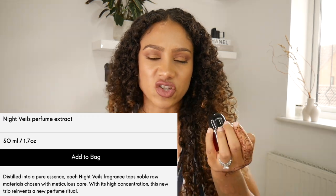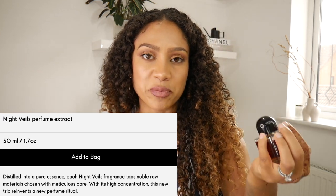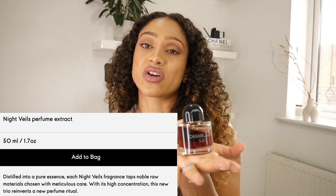The reason why this one is more expensive is because, from what I understand, it's an extract. It's not made in the same way that normal perfumes are made, which is why it also comes in a much smaller bottle. It means you need less anyway, so thankfully I don't need to drench myself and bathe in it, because I would probably cry at every spray if I did have to do that.